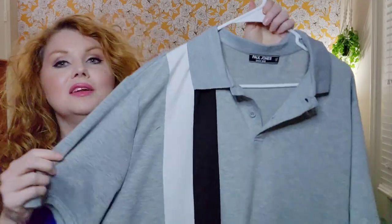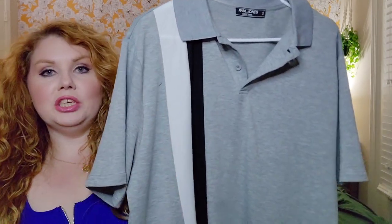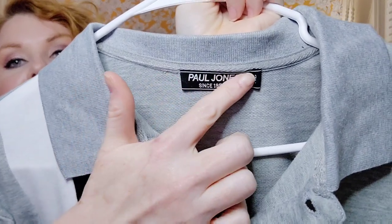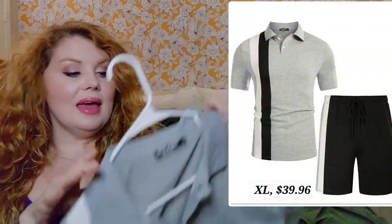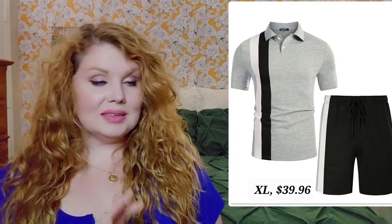So here it is again, extra large, like everything across the board. Here is the shirt. It's just a traditional polo with the black and white stripe down the front and that really pretty heather gray. Here is their tag right here, Paul Jones since 1958, extra large. The material is 95% polyester, 5% spandex. Here is the top, and then here are the shorts to match. The material in the shorts is the exact same, 95% polyester, 5% spandex.